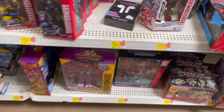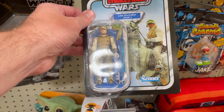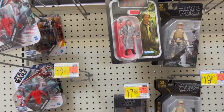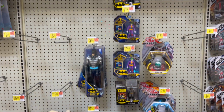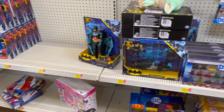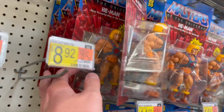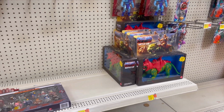Wheeljack. Solid figure. And we got some Hoth Luke and the 3.75, and then the 6-inch Black Series. Got a couple figures. Over to our Mission Fleet. And then some other stuff. And there, you can spin it on the moon. Beyblade, tons of He-Man, tons of He-Man, lots of Battle Cat.